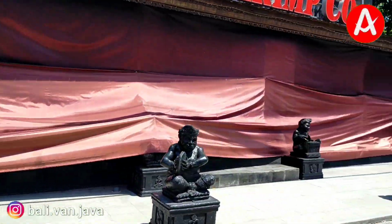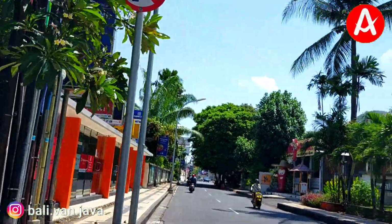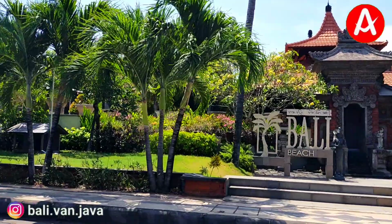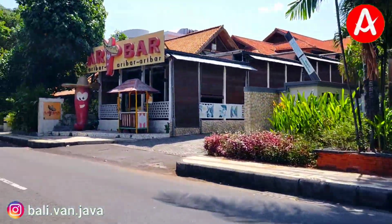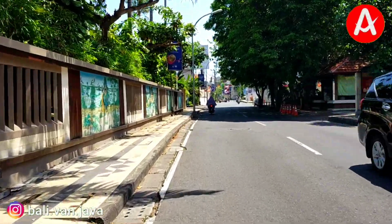You see on the left side, there is Babagam, all closed. It's very sad, isn't it? And you see on the right side, Olive Garden. Yeah, it also looks very quiet.